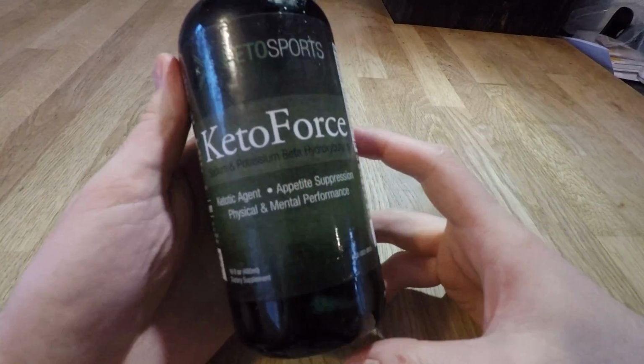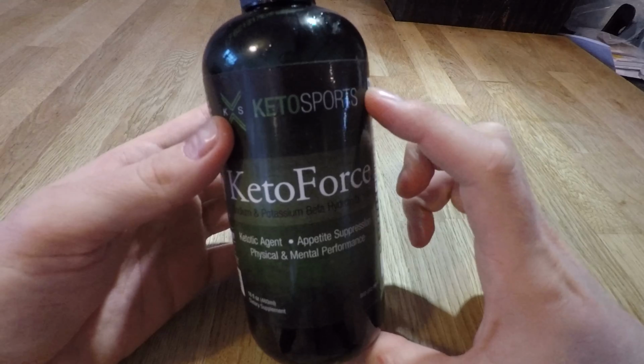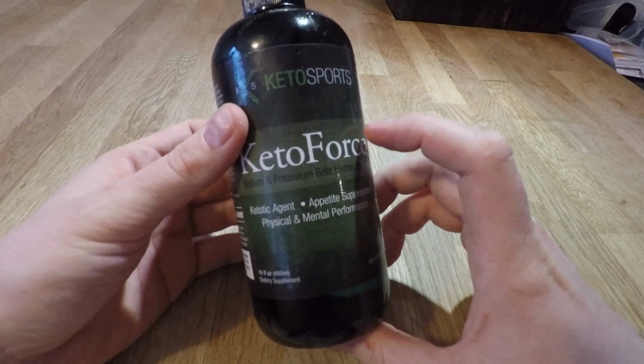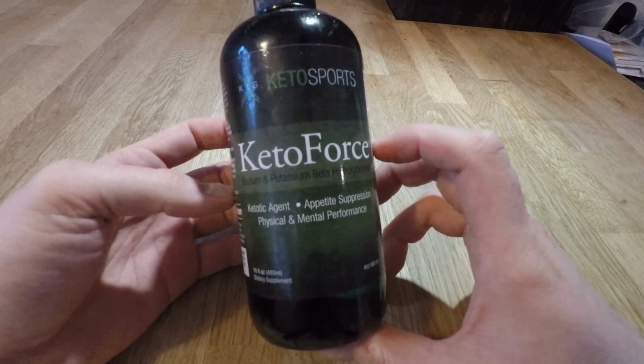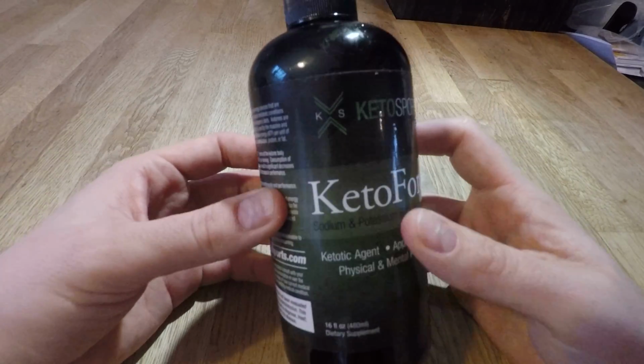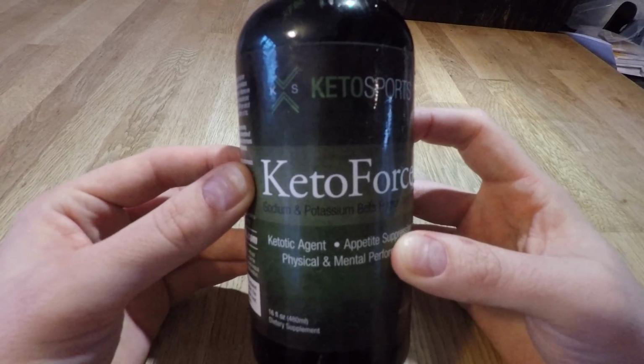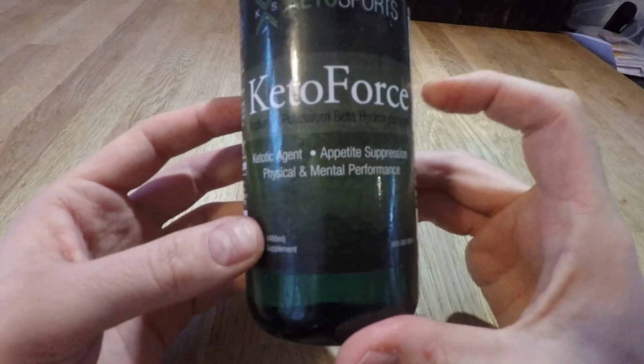What up, folks? So this is Keto Force, another product from Keto Sports, another product that you really go directly to Keto Sports to buy. So this is a liquid, okay? It's not oily, it's a sort of, well, liquid. How do I describe liquid?